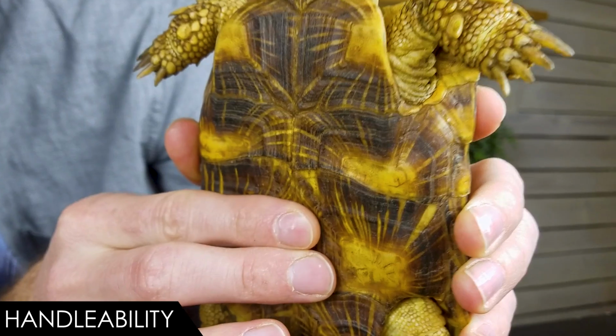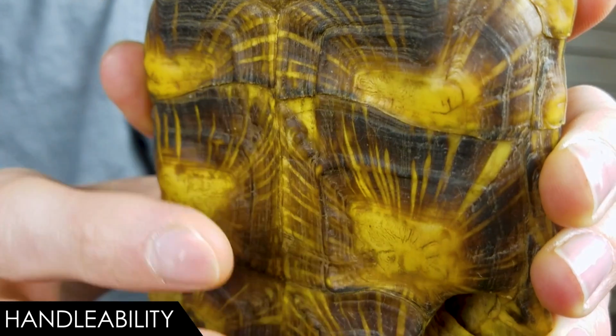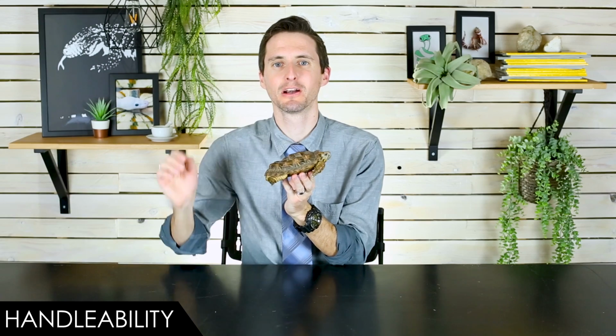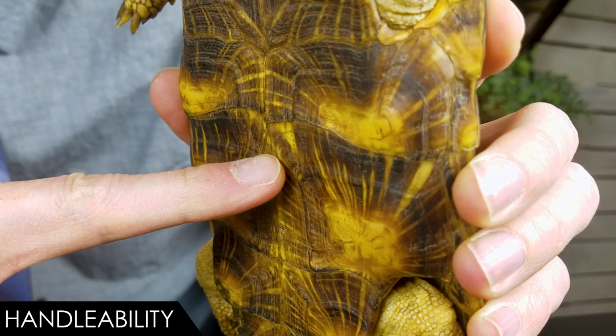Victory. I am now handling a pancake tortoise. They're super easy to handle and they're durable. Maybe they're much squishier though than really almost any other turtle, excluding probably the soft-shelled turtles. And the reason that they're so squishy is because they don't use their shell as their primary defense. Their primary defense from predation is that they wedge themselves between rocks. And so by being a little bit squishy, they can get themselves wedged in there a lot better.